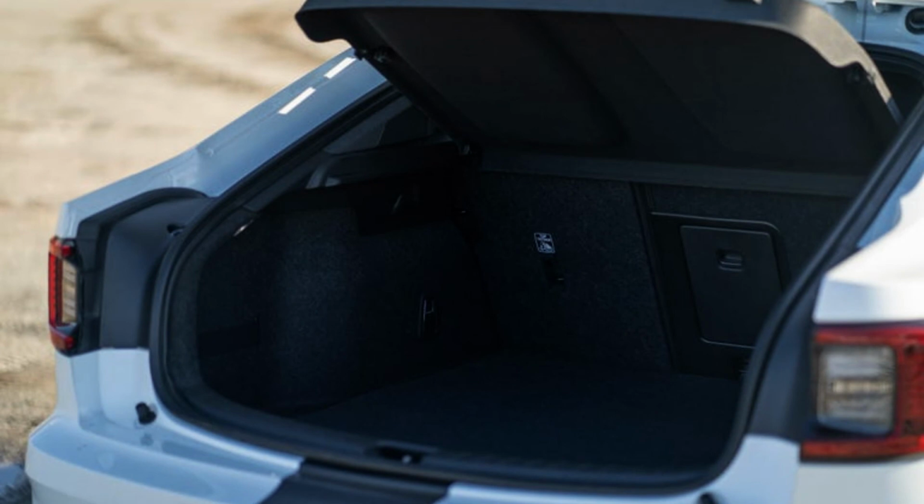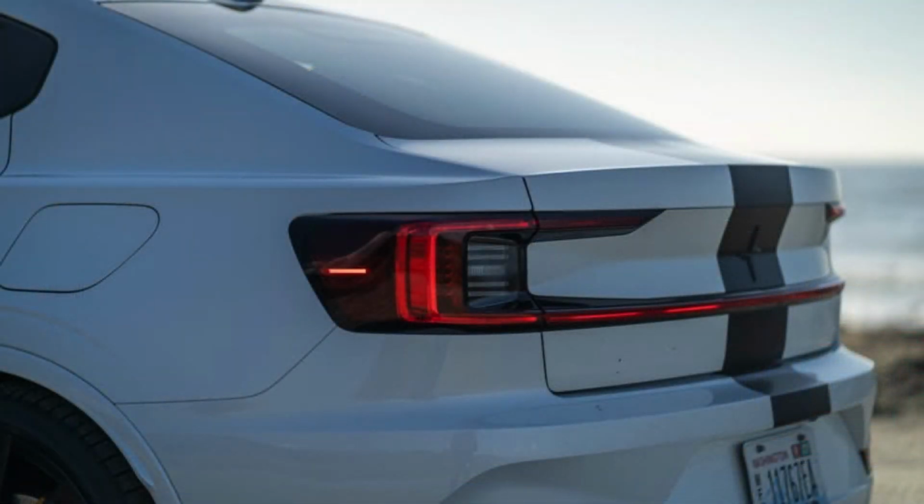Only 270 Polestar 2 BST Edition 270 examples will be built globally, with around 47 of them destined for the US, depending on customer demand. Here, the BST Edition 270 will be priced starting at $76,900, including $1,400 for destination, $9,250 more than a regular Polestar 2 fully loaded with the Performance, Pilot, and Plus packages. That's not too far off the cost of performing similar aftermarket tire and suspension upgrades yourself, but with the benefit of Polestar's engineering know-how.